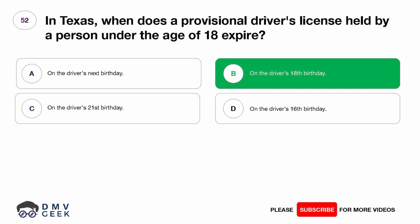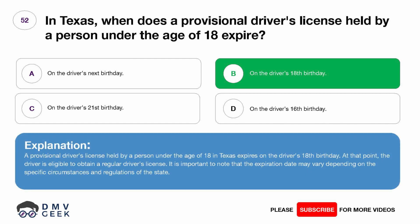The answer is B. A provisional driver's license held by a person under the age of 18 in Texas expires on the driver's 18th birthday. At that point, the driver is eligible to obtain a regular driver's license. It is important to note that the expiration date may vary depending on the specific circumstances and regulations of the state.